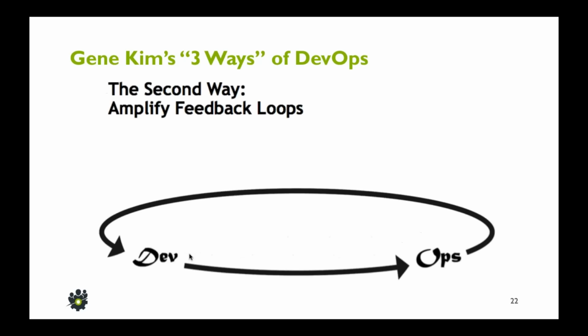And then the second way: amplify the feedback loops. So let's get really good at getting things from dev to ops, and then getting measurements and metrics and feedback back to dev as quickly as possible. If we can amplify that feedback loop and get that feedback really, really quickly, then we can start to make some pretty clever and smart decisions.